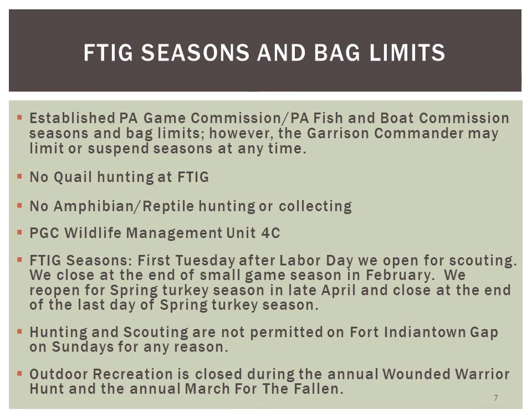Quail hunting is not permitted at Fort Indiantown Gap. Amphibian and reptile hunting or collecting is strictly prohibited. Hunting and scouting are not permitted on Fort Indiantown Gap on Sundays for any reason. Outdoor recreation is closed during the annual Wounded Warrior Hunt and the annual March for the Fallen.